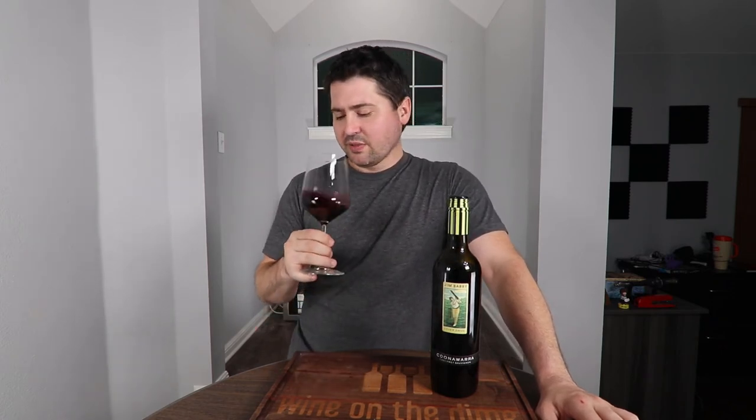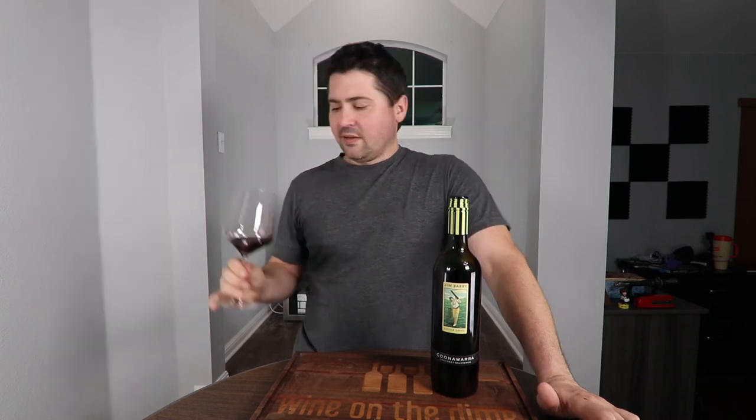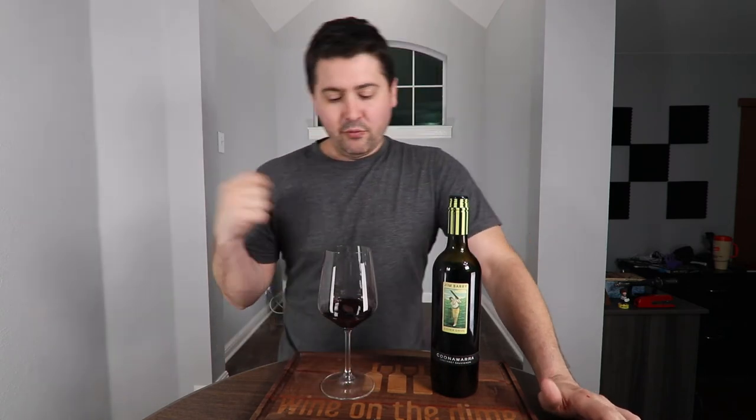The eucalyptus and that mintiness aren't very strong on the palate. They show up a little bit more in the finish, but even then, they're just blending in with everything else. That's why I think it was so hard for me to really get this in there, because now that I've opened up the wine, I get it very well. You can get it the moment your nose enters the bowl, but before I really had to move it around.